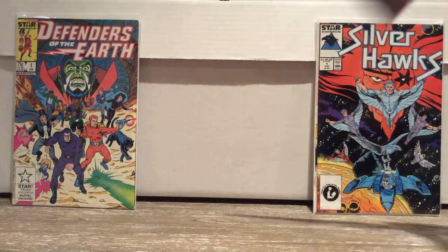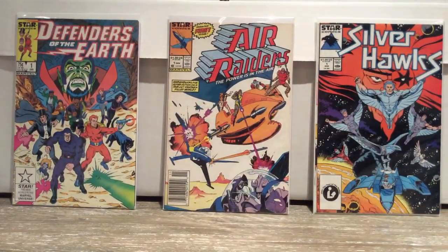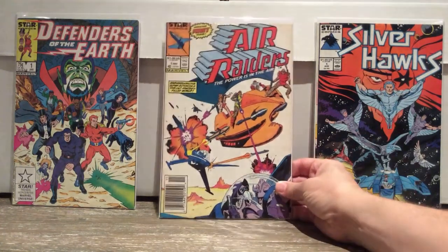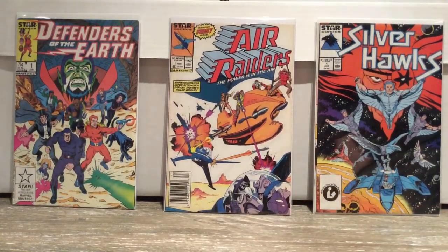All right, so first up here, I'll show you Air Raiders. The power is in the air. This is a real cheapie. I think I got this for $0.25. I don't know if they made more than just the one. I only have the one. Was only really interested in getting the one. I think it was 4 issues. I have no information to back that up. I just seem to remember in the back of my head it may have been 4 issues.